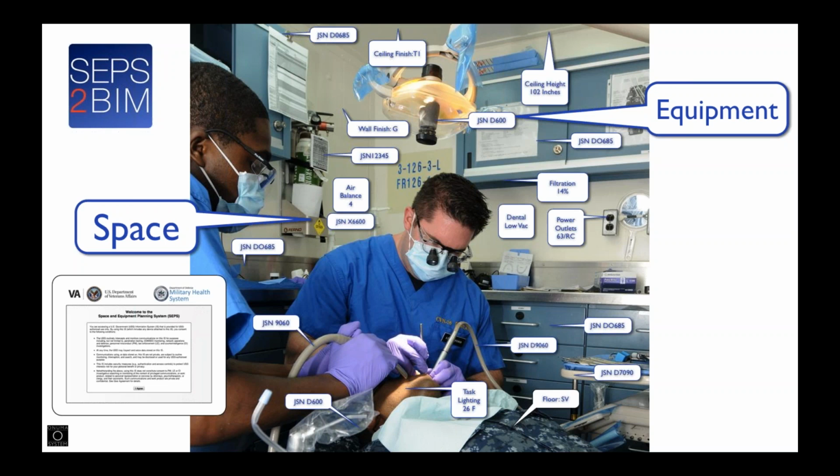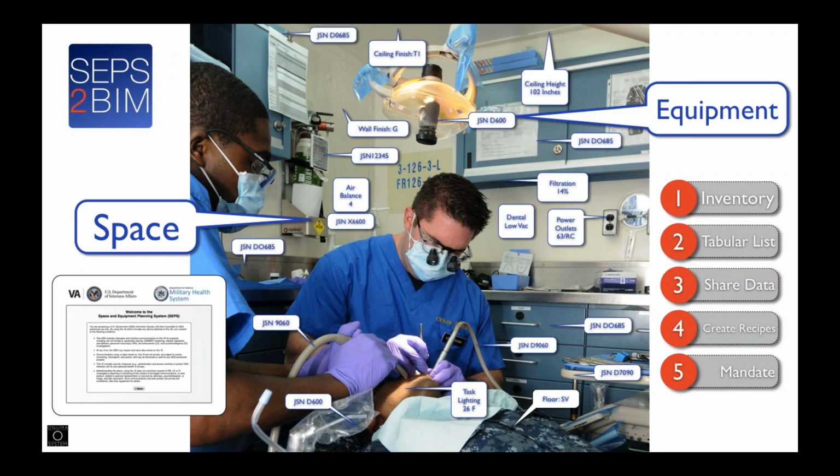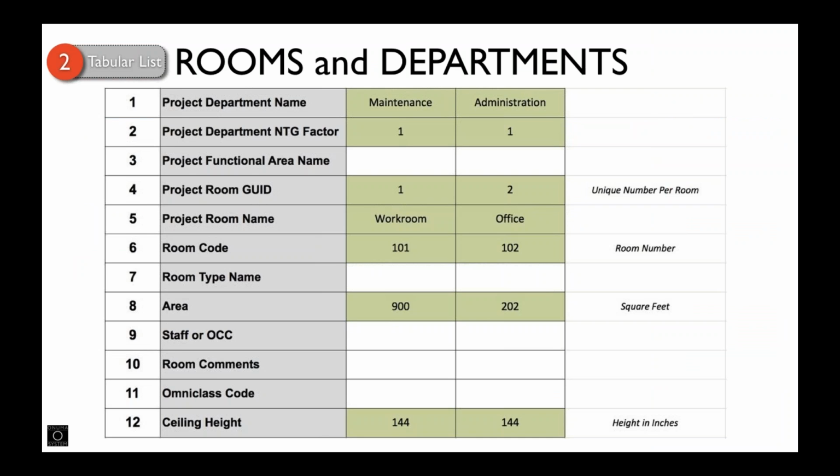But we want to be able to consistently communicate that with the architects and engineers and planners out there and be able to share it in a consistent way. That's the life cycle playbook we talked about earlier. They've gone all the way up to number 5 and said, okay, here's where you can access our data. And it's really as simple as this from a minimum viable BIM approach.